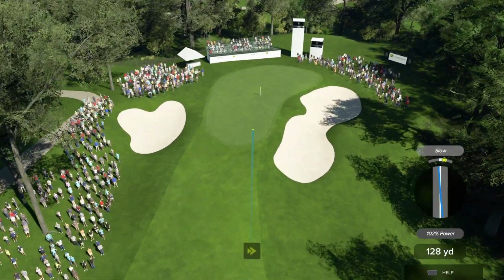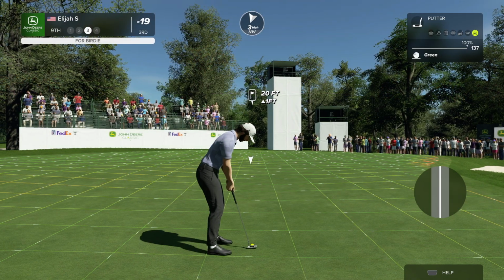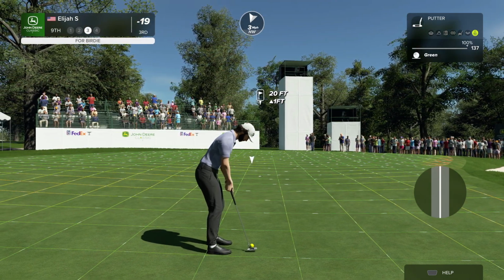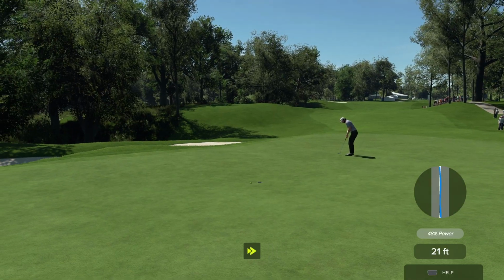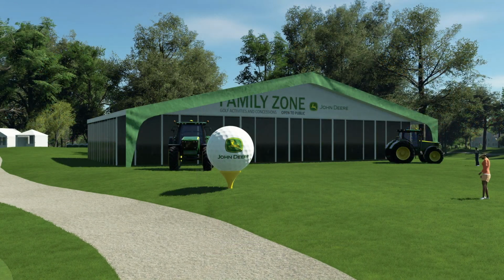Opting for the 6 iron. Yep, solid connection. This is looking good. A chance for a birdie if this goes down. Looking really good. Well, that hole's behind us.